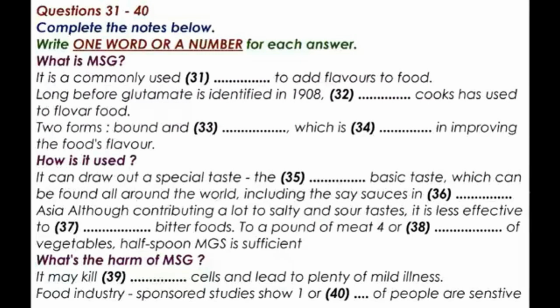As an integral part of cuisines around the world, this savoury taste is common to the bouillons of Europe, the oyster sauce of China, the soy and fish sauces of Southeast Asia, the pizza of Italy, and the chowders and stews of America. MSG helps bring out the best natural flavours in a variety of foods such as meat, poultry, seafood, and vegetables.